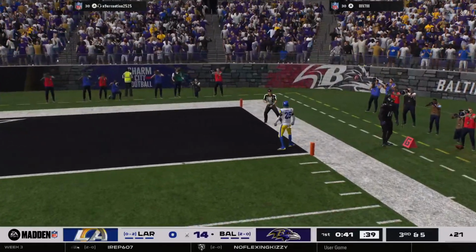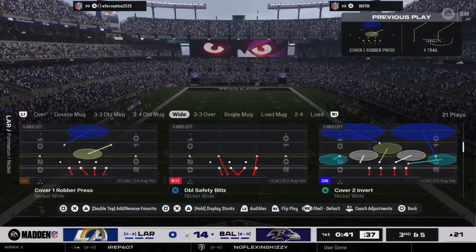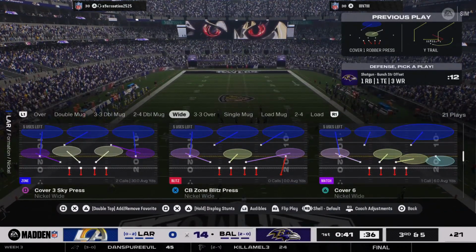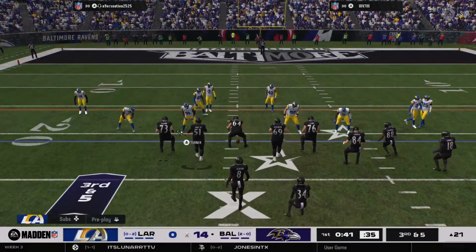And his perfect start is over. And that's the first one of his throws to wind up incomplete. It's the first time we've seen one of his passes hit the ground this game, Brock. He had been perfect before that one.